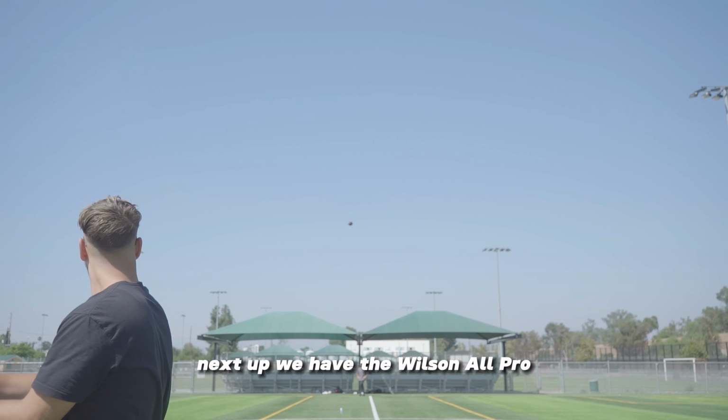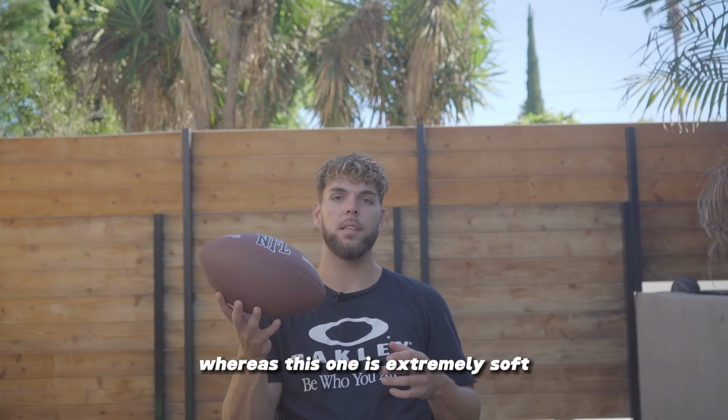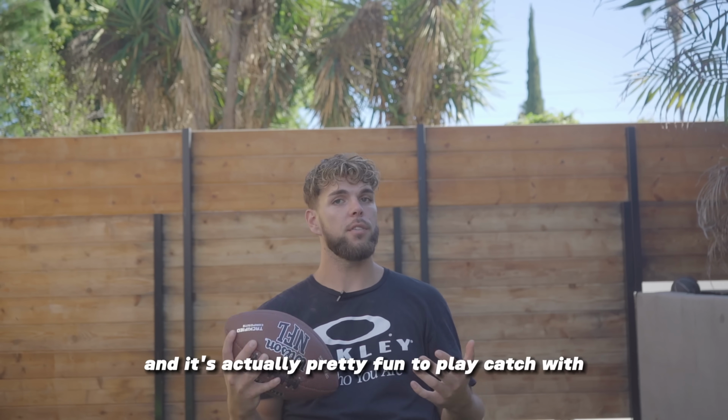Next up, we have the Wilson All-Pro official size composite football. The real NFL ball might hurt your hands, especially if you're just a casual football fan, whereas this one is extremely soft. The grip is amazing. There's great texture on it, especially if you're playing in dry, beautiful weather like what I have here in Southern California right now. The laces feel smooth, it's easy to grip, and it's actually pretty fun to play catch with.